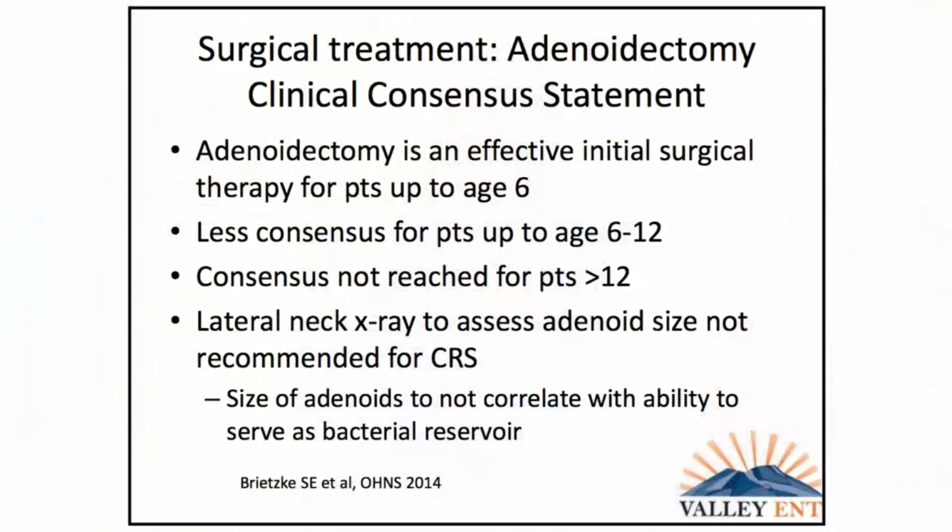So in kids, first-line therapy for bacterial rhinosinusitis is actually to take out their adenoids. In under 6 years old, the American Academy of Otolaryngology had an expert panel, and they did reach a strong consensus that this is an effective initial surgical therapy for kids under 6. Between 6 and 12, there was less consensus, but still agreed that it is helpful. Over 12, not so much. Again, they're treated more like adults.